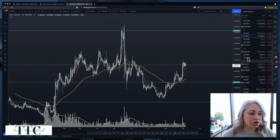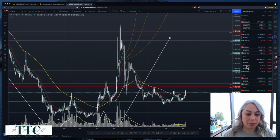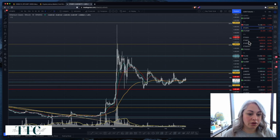DOT, bullish, no problem. EOS, double bottom, pushing up, new level of resistance, no problem, can hold on to that. ETC is consolidating but still creating higher lows, so can hold on to that for a bit longer, but want to make sure it doesn't change market structure.